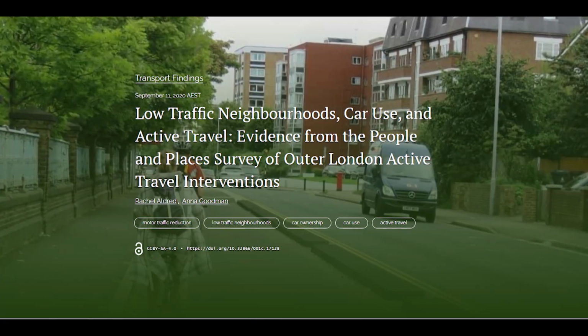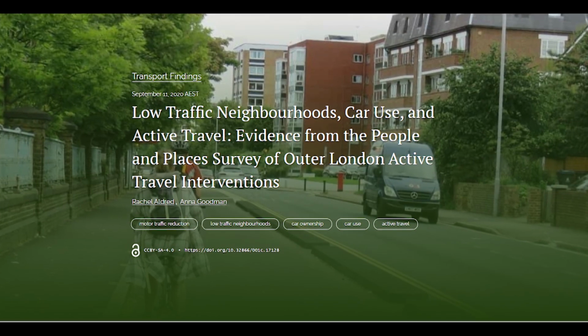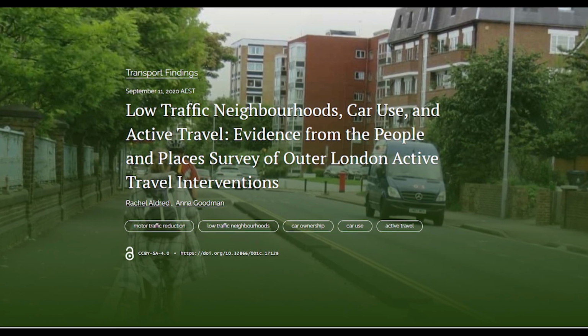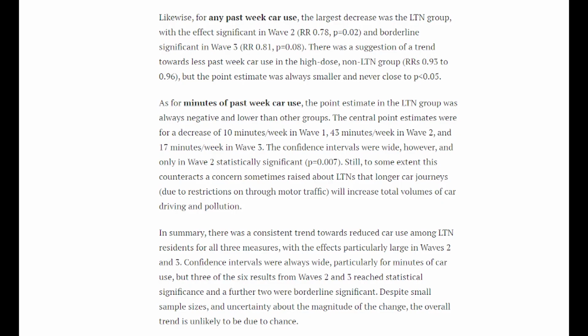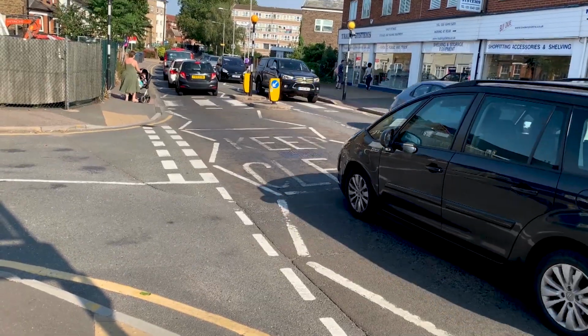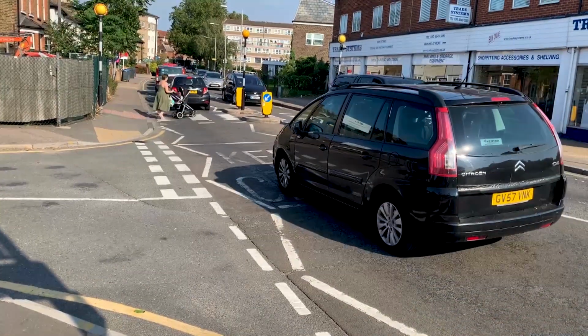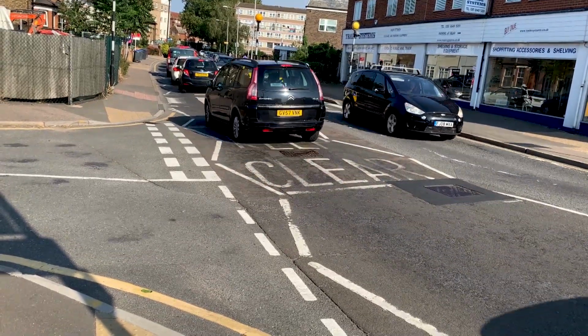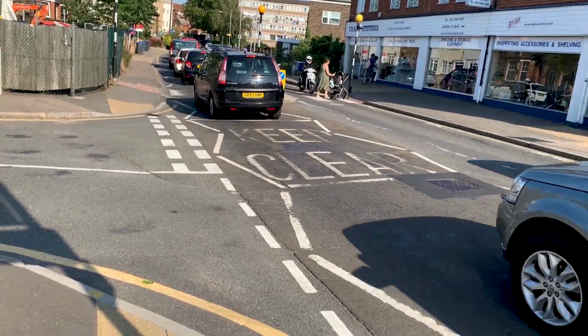TfL recently commissioned a study into the effectiveness of LTNs. This concentrated on evaluating the changes in people's car use. Over a series of 3 surveys, the writers found only small reductions in daily car use and ownership. The study did not take into account the increased congestion on boundary roads or the resultant exposure to increased pollution suffered by the wider community.